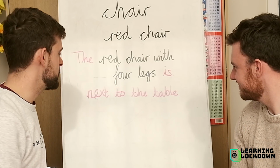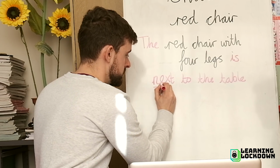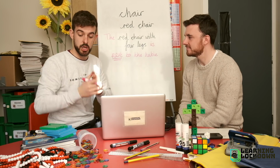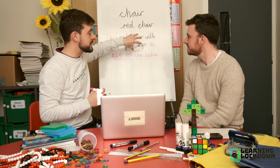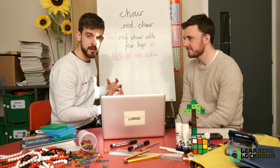The red chair with 4 legs is next to the table. Well, my preposition here is next. It's next to the table. It's not on the table. It's not under the table. It is next to the table. Now, we've got noun phrases, expanded noun phrases. You can chuck in prepositions to make it go even further.